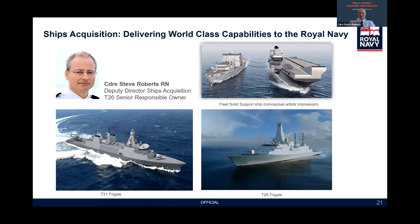So I'm sorry if that's disappointing. Maybe I should have said open architectures. Maybe I should have said the Sea Ceptor missile system. Maybe I should have said an awful lot of other things about this, but actually for me, it's the crane.